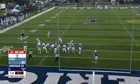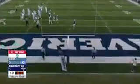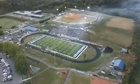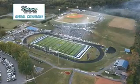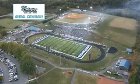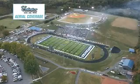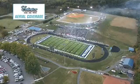26-yard field goal from the right hash. Kick is up, and it is good. So just 1:25 into the game, and the Gibbs Eagles strike first. Huge run by Palmer sets up the field goal. Again, you go back. The nice play by Tate Russell, the senior, knocking it away from Kamen Shone. The difference between 3 and 7.